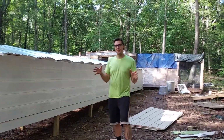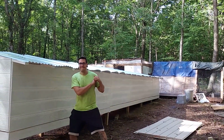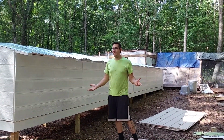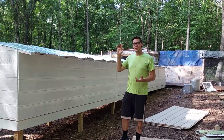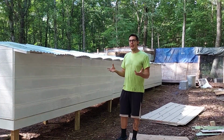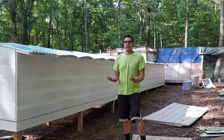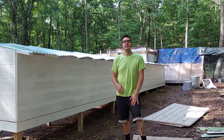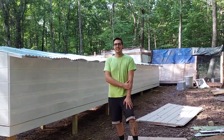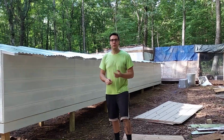So one big difference between this set of coops and the other is that there are no nesting boxes outside this one. We found that even though it was part of the plan to have nesting boxes on the outside, it added a lot of extra work, and Kat found, especially because she does the chicken chores in the morning, that she didn't even really need them. I've never been back there. Never been back there. So thank goodness we spent all the time and effort putting those nesting boxes in there. Just kidding. But basically, we have to go in the run for the food and the water.